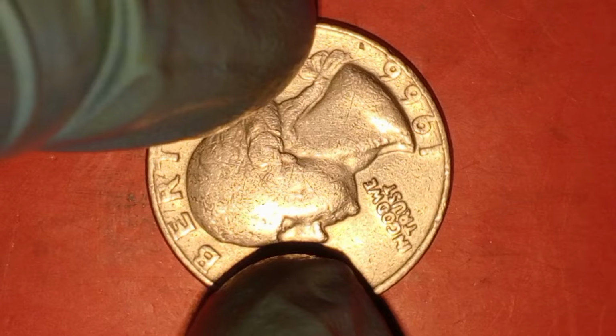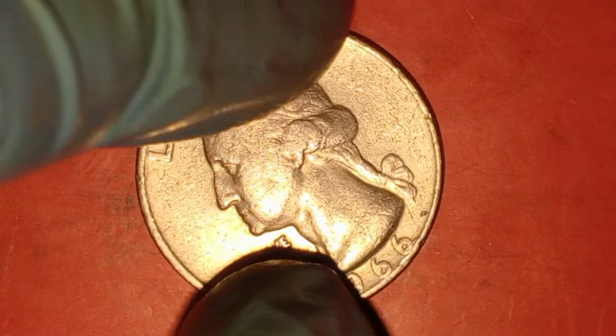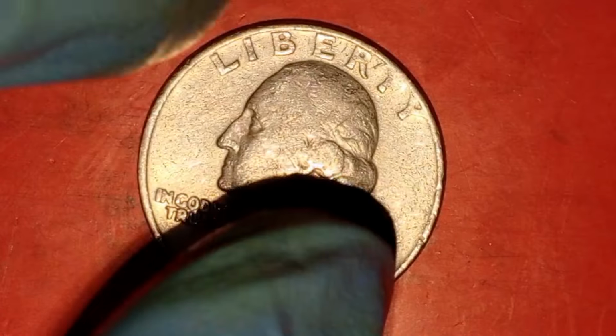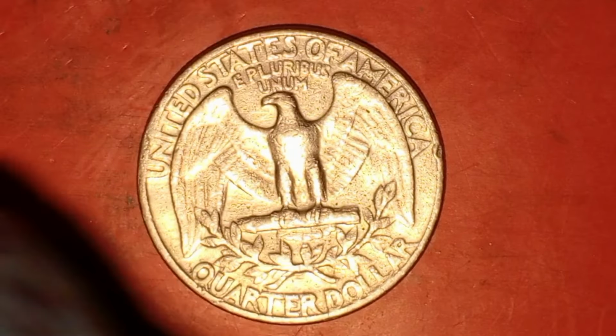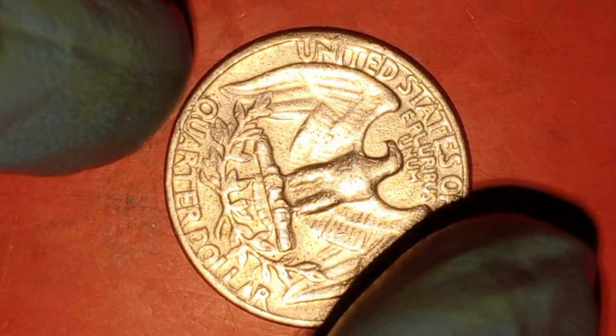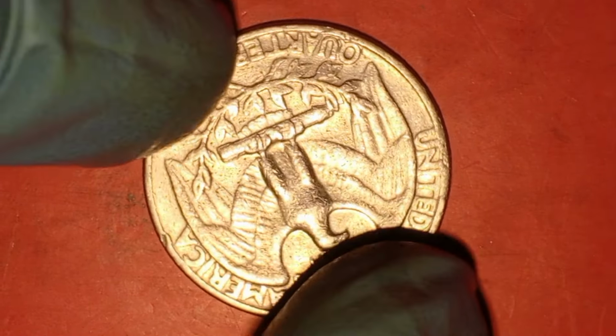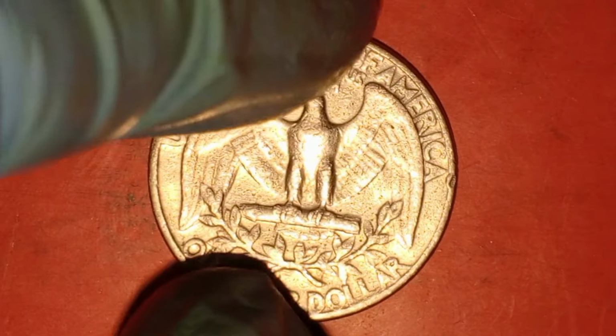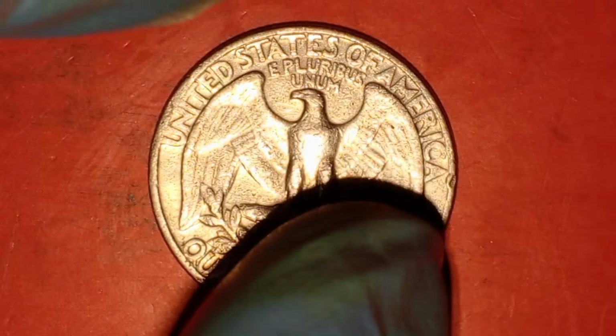2. Off-center strikes. Another rare error that can increase the value of a 1966 Washington quarter is an off-center strike. This occurs when the coin is not properly aligned on the minting press, causing part of the design to be cut off or misaligned. Off-center strikes are rare, and coins with this error are highly prized by collectors. The more off-center the strike is, the more valuable the coin can be.